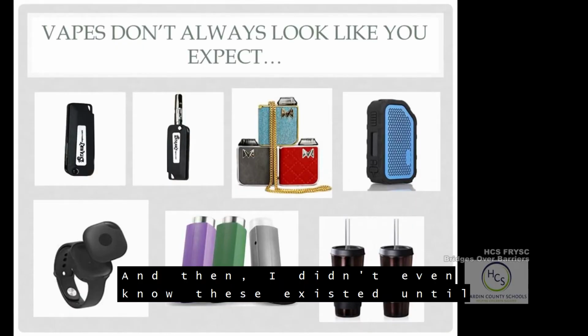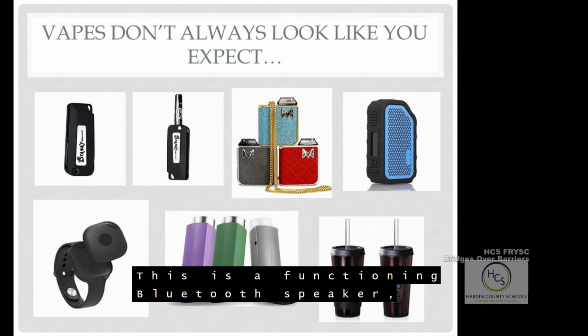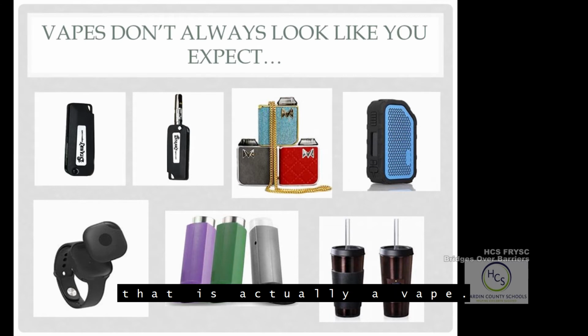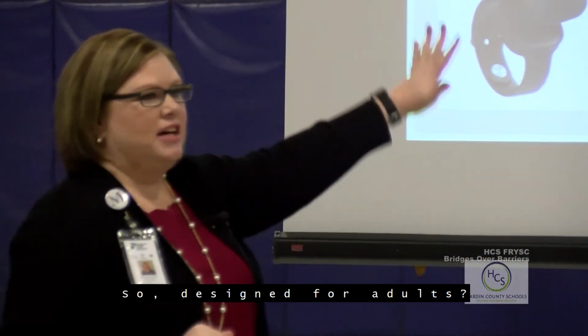And then I didn't even know these existed till one of my high schools confiscated one of these. This is a functioning Bluetooth speaker that is actually a vape. Okay. So, designed for adults? I say no.